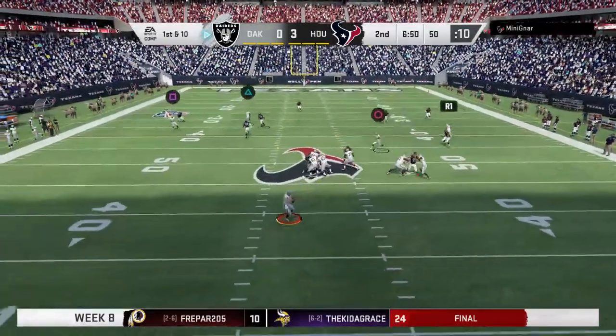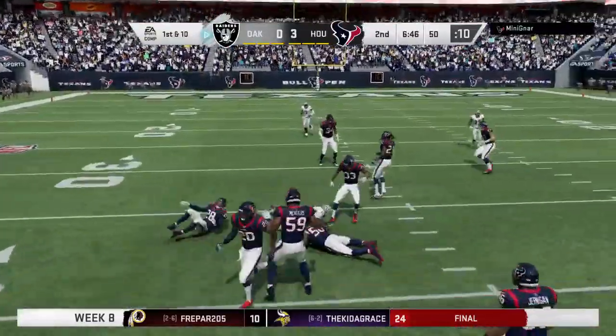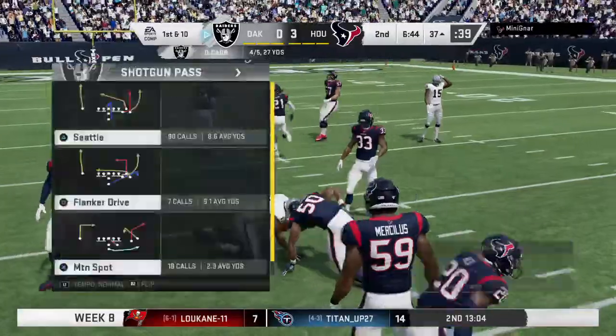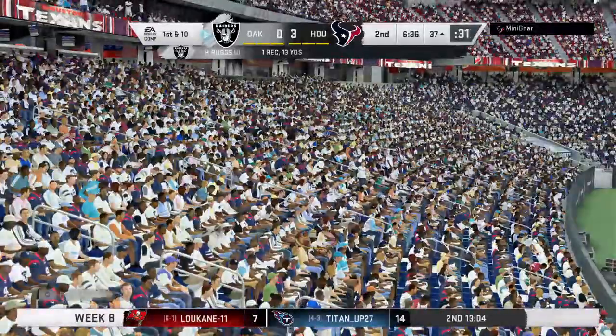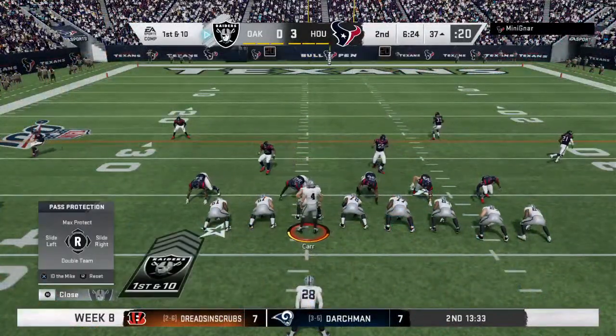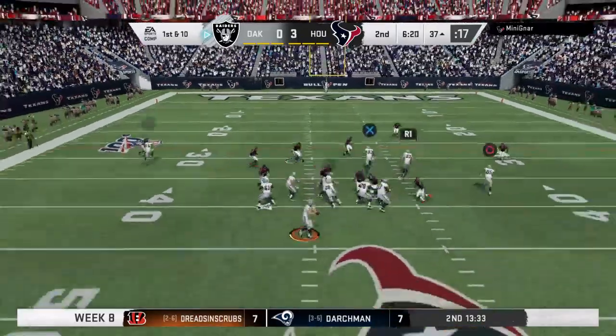From midfield, here's Carr. And a quick throw here, that's complete. And he is tackled inside the 40, not quite to the 35. That one good for 13 and a Raider first down. This offense finding its legs now. Here's another 1st and 10.